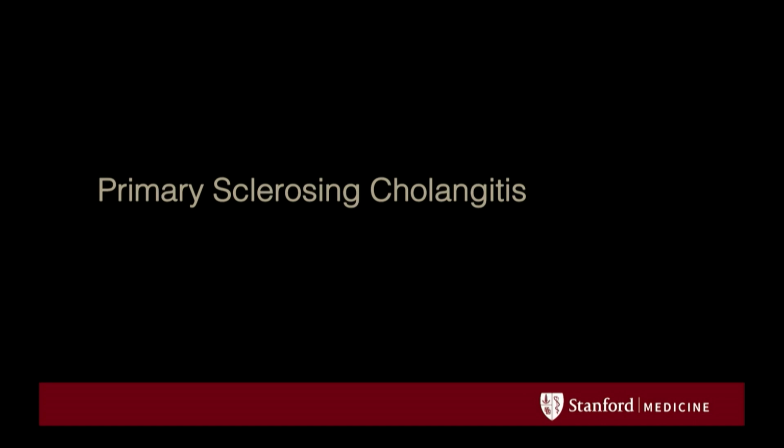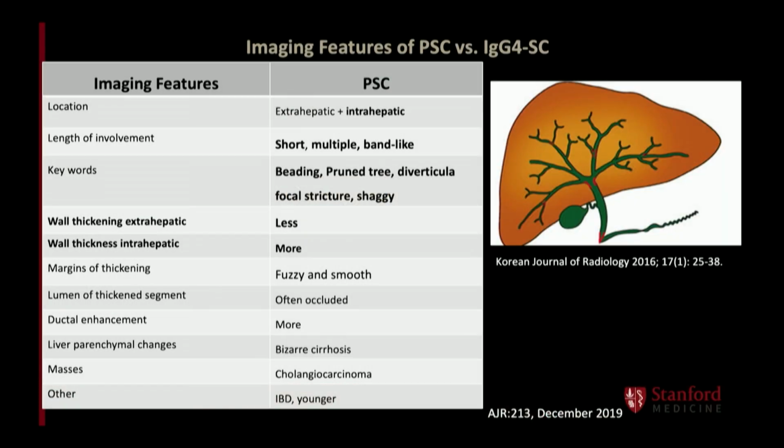All right, we'll go on to PSC. So PSC is characterized by both extrahepatic and intrahepatic involvement, but intrahepatic is especially good for PSC compared to IgG4. The length of involvement, you have these short band-like strictures, usually multiple, and the buzzwords are beading, pruned tree, diverticula, focal strictures, and a shaggy appearance of the duct.